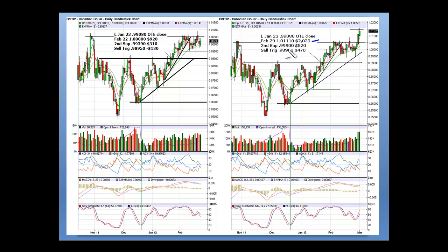Second support's at 99.90, and the sell trigger's at 98.95. That's giving us a potential profit of $470. Why is second support so low? Very large range yesterday between the high and the low. You see that right there, here, and here.